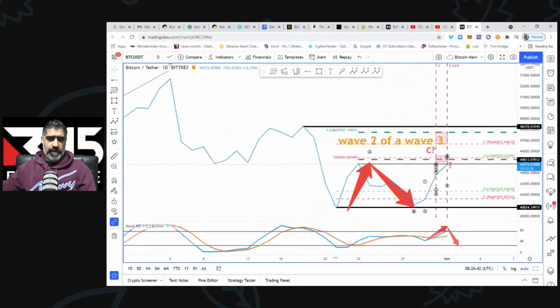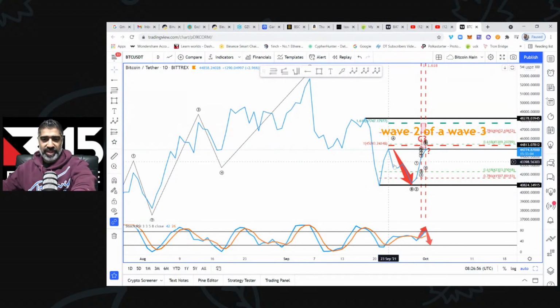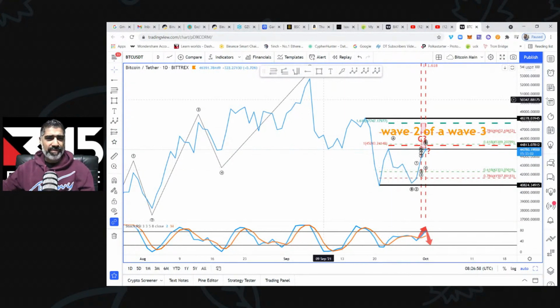Let me just zoom out. When I'm trading, what I'm looking for more often than not is one of the most lucrative waves, and it's a wave 3 of a wave 3. Like, Jiggy, what are you going on about? A wave 3 of a wave 3? What's a wave 3 of a wave 3?